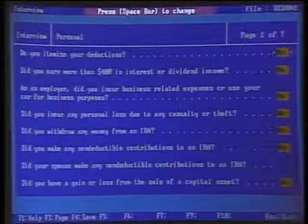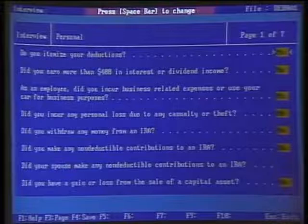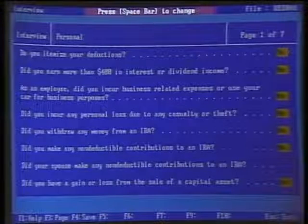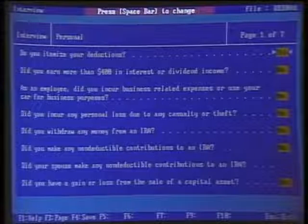And one of the key features of our program, which we carried over from last year, is our unique interview section, which, if you answer a series of questions, will actually choose all the forms for you. So in case you didn't know, it'll pick it out right for you. Can you run us through the interview? Sure. We have a series of questions. We can toggle between yes and no by using the space bar. For instance, do you itemize deductions?